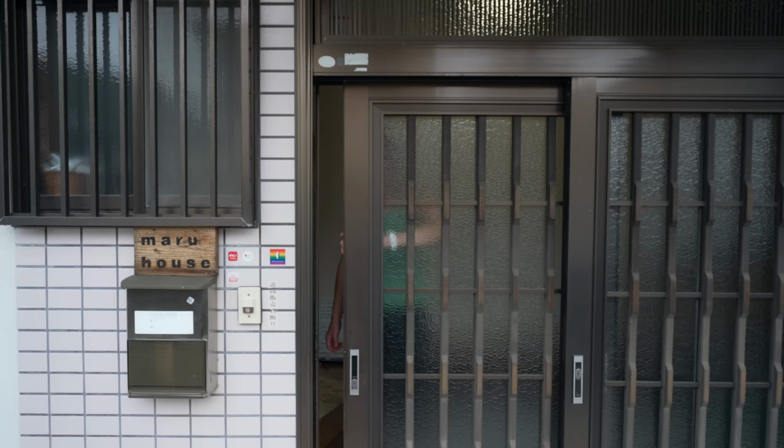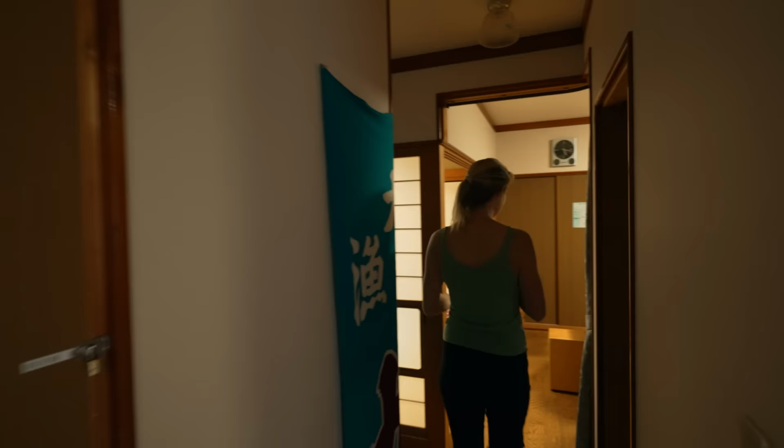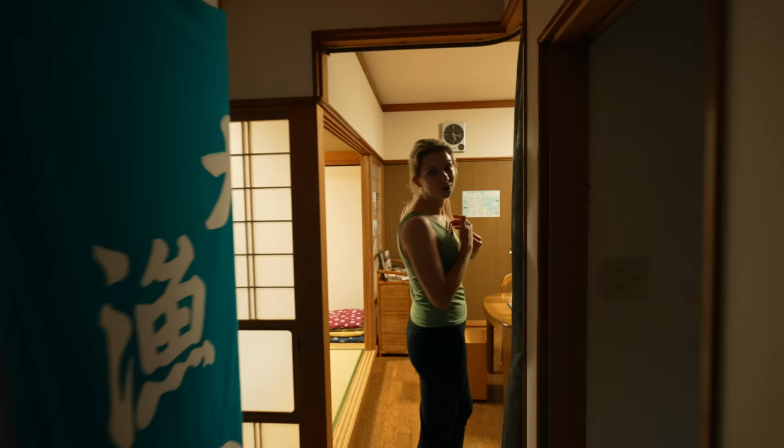Welcome to our stay for tonight. And if you ever wondered how a Japanese house looks from the inside, come in. Take off your shoes, Adi. Oh, that's efficient. And welcome to the grand living room and kitchen. It's so cozy, really amazing.